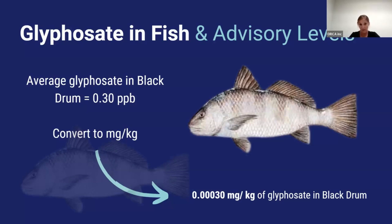Now, an advisory level, a consumption advisory, is a recommendation to limit or avoid eating certain species of fish caught in water bodies or specific types of water bodies like lakes, rivers, or coastal waters due to some form of contamination. And these advisories may be issued for the general public or for a specific group of people at risk, such as people who eat a lot of fish, like subsistence fishers, which we certainly have a lot of along the Indian River Lagoon, elderly men and women, pregnant women, nursing mothers, and children.